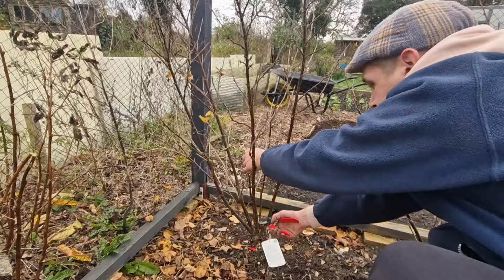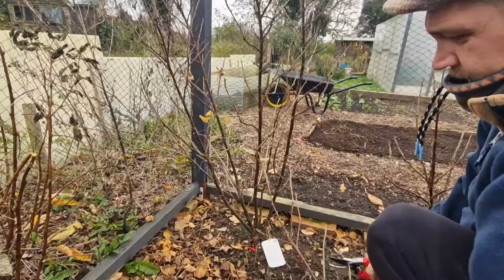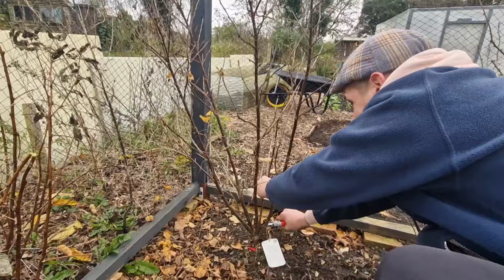So you want to be cutting just above a bud that is on the outside of the plant so that you don't get any growth into the goblet shape itself. You want the growth to be moving away from the center of the plant. Let me take you in for a closer look.